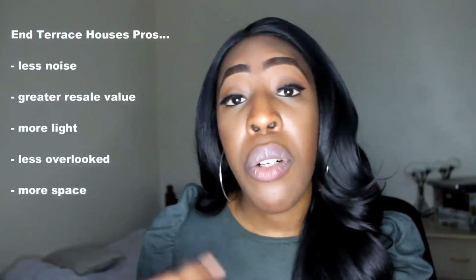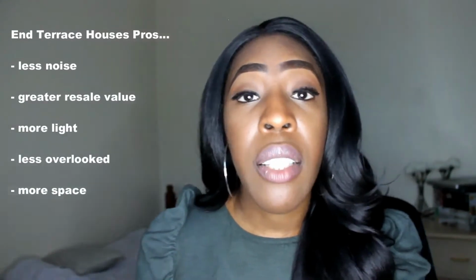And then sometimes end of terrace houses actually have a slightly bigger plot of land compared to the houses in the middle. So sometimes you may find that your garden is bigger than the garden of the houses in the middle, or simply just your plot may be slightly bigger, or sometimes even the house itself is slightly wider than the houses nearer the middle. So again, if space is really important to you, then this can be a huge plus.